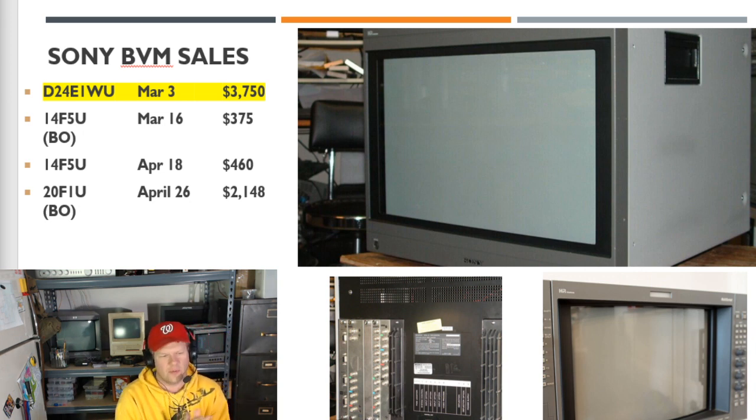We're running low on the inventory of these higher quality monitors, which I'll speak to more at the end. But we did have a colossal sale on eBay, and that was for this D24 monitor, and that was $3,750, and it was local pickup only, so just so you know that.